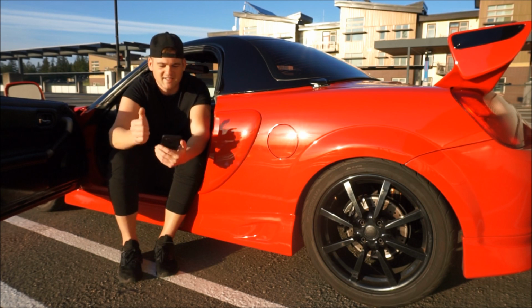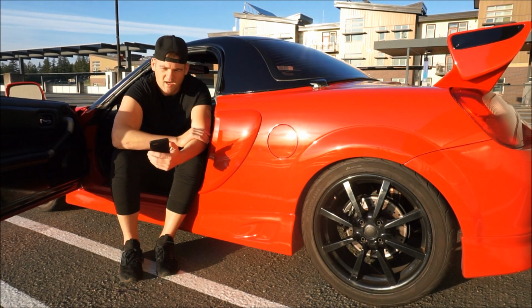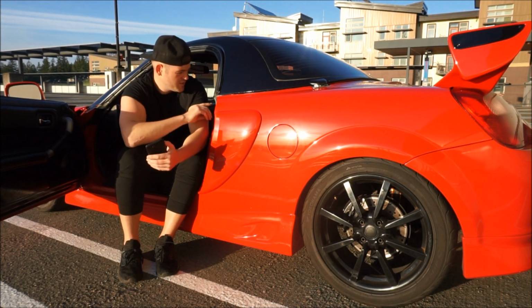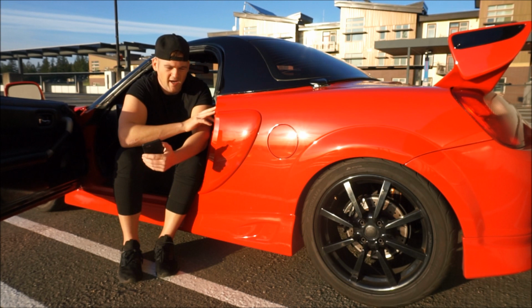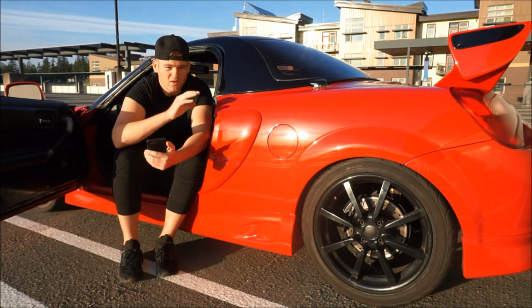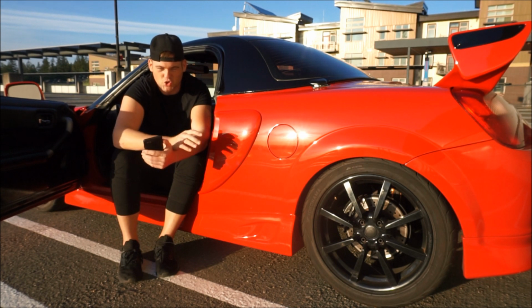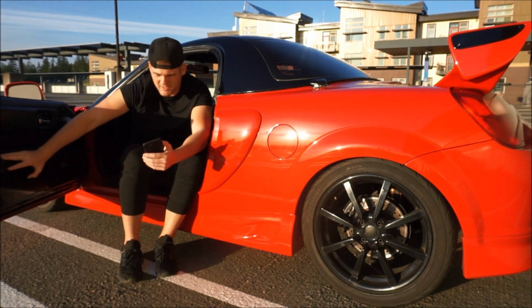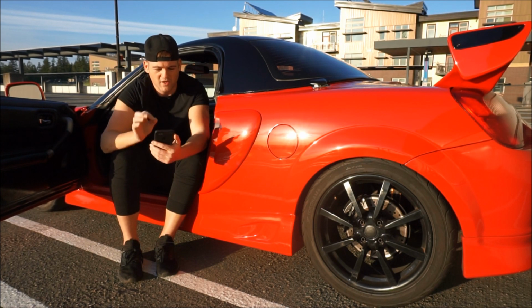Number 7, I did not like the gray interior. So 2002 and before, the interior is like a light gray, maybe a darker gray. But I just don't care for that. I love the 2003 and post. It comes with this darker gray or charcoal colored interior, almost not as dark as my MR2's black, but a darker charcoal. I think it looks really good.